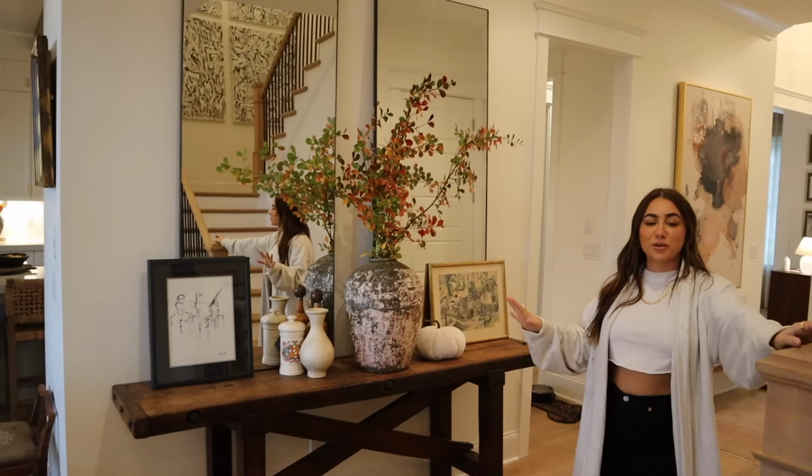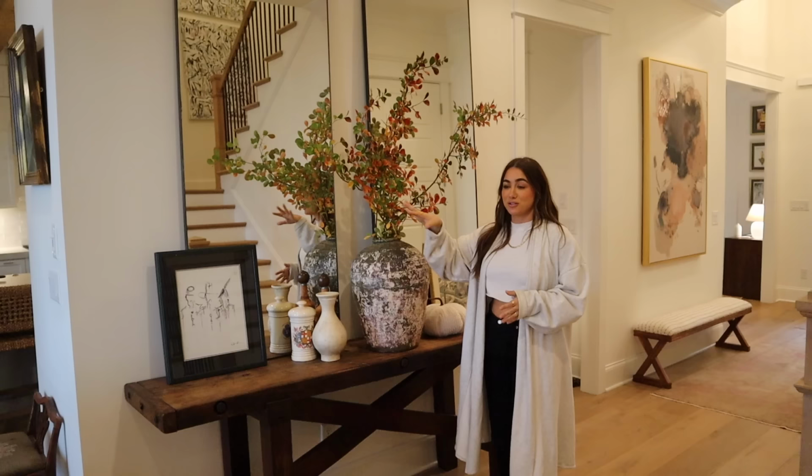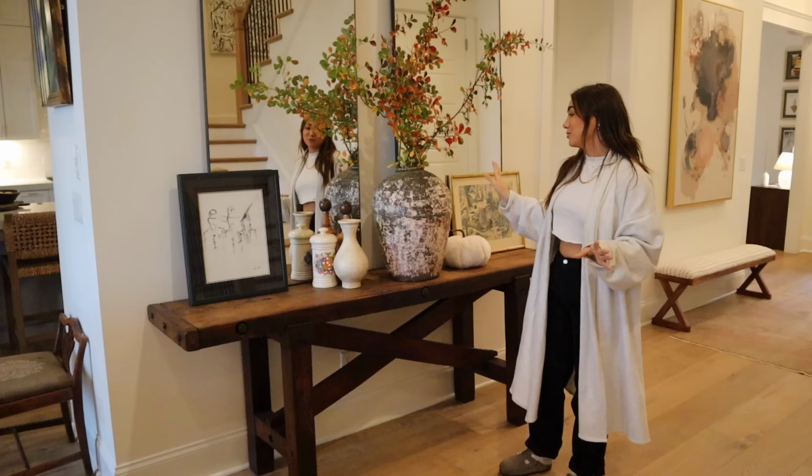Okay, and then back out in the hallway, this is actually sort of like our entryway landing space, which I didn't really show you guys. And we love it. I always switch out the foliage for different seasons. I literally just try to cut down tree branches from the trees in our yard. And right now we have all the pretty fall colors, so it looks so good. I just keep them as tall as possible in this huge vessel.